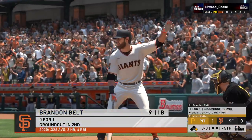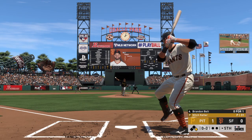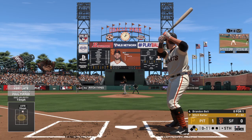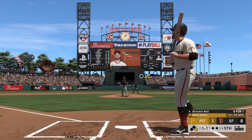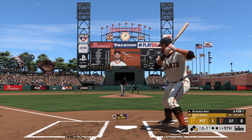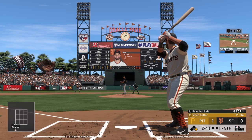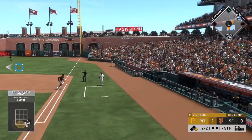Here's the first baseman, Brandon Belt. He's 0 for 1 thus far. From the stretch. And he fouls this one off. Hits are now even at 4 apiece. Now a changeup in on the hands that evens it at 1-1. And a breaking ball in the dirt that time for a ball. A little early, and now it's even at 2-2.